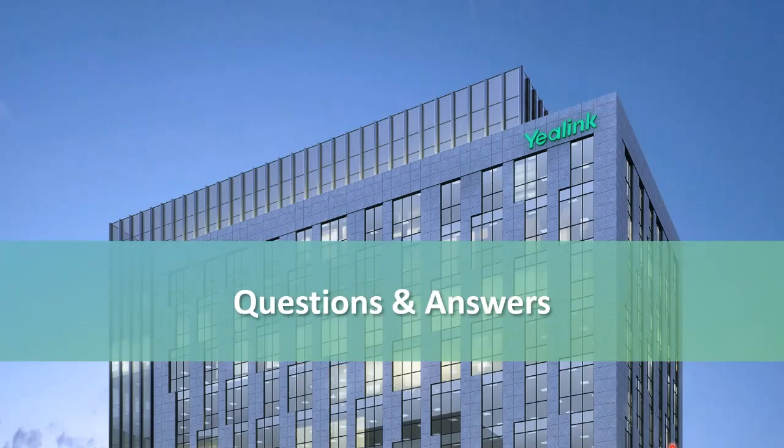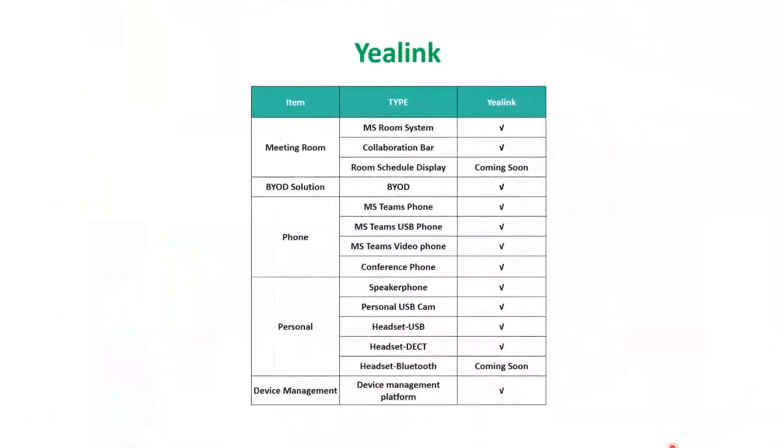While we are looking at the Q&A session, I've just brought up the slide for you to show you what is available for the different spaces, from your meeting room, BYOD solutions, phones that are available, your personal devices available, and your device management. So Yealink really has got an all-in-one solution for your Microsoft Teams environments. Give me a moment. I just want to jump to the questions, and then we'll start answering those questions right now.